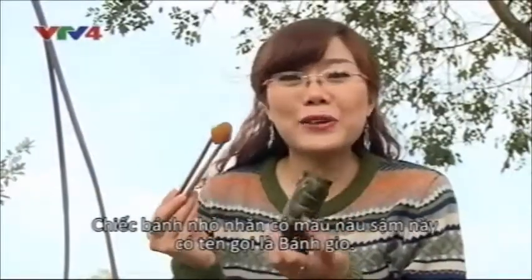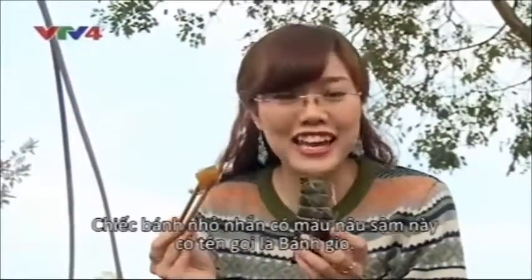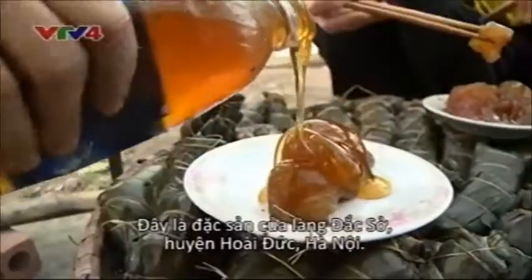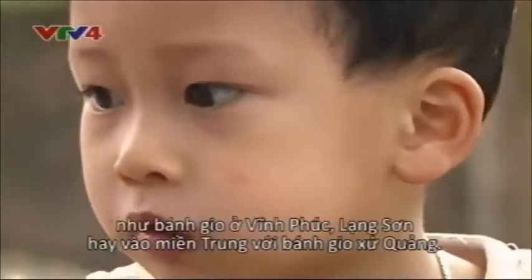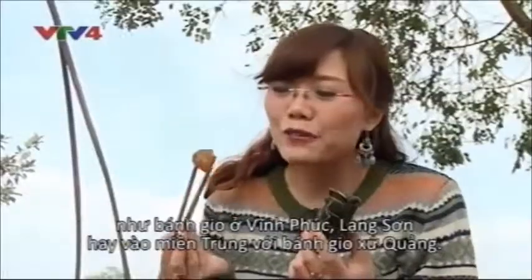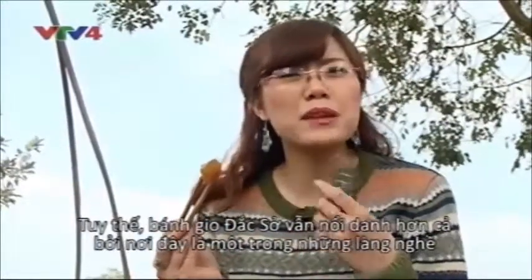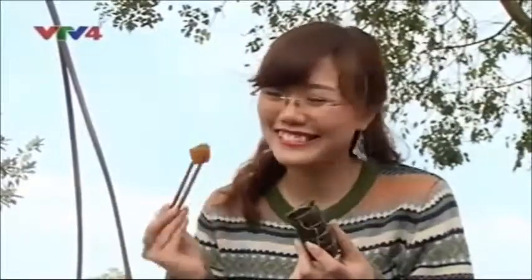This small golden brown cake is called a bánh giò, or literally translated as ash cake. And this is a specialty of Đắc Sở village in Hoài Đức district. But you know, you can find it almost everywhere across the country, from the northern provinces of Vĩnh Phúc and Lạng Sơn to the central province of Quảng Nam. However, bánh giò in Đắc Sở village has made a name for itself as one of the most original in terms of ingredients and flavors.